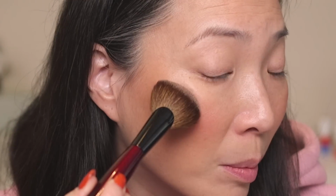All right, I've got my Sonia G Sculpt 2 brush, and I'm just gonna swirl it between all of the colors here, both of the colors, I should say. And I'm just gonna apply this right on.